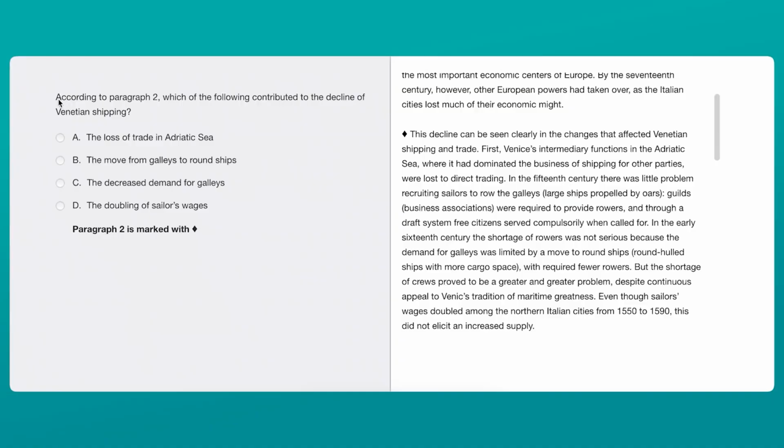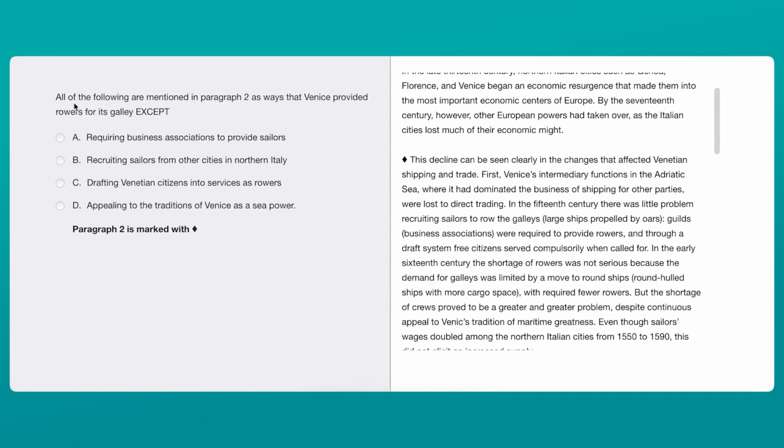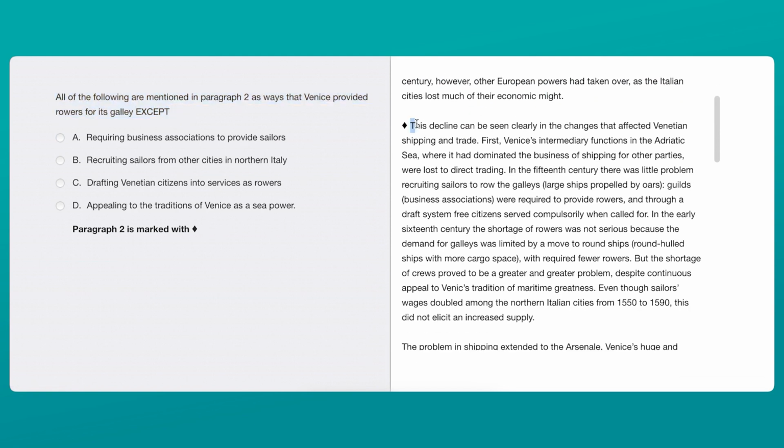For example, let's take a look at this question. It's a factual information question. To answer it, you need to read the first 2 sentences of the paragraph. Then comes the negative factual information question, which also refers to the same paragraph. That means that I will most likely not need the information from the first 2 sentences and should focus on the part that starts with "in the 15th century."